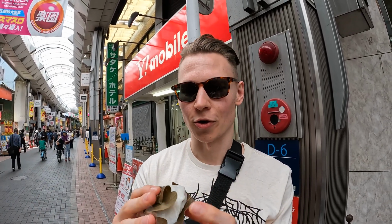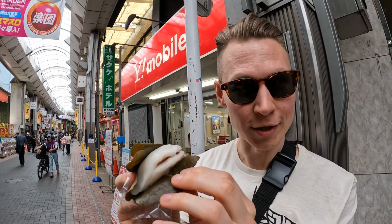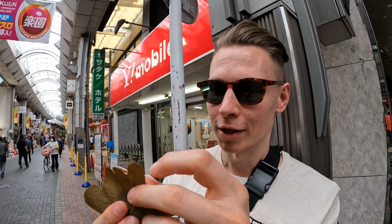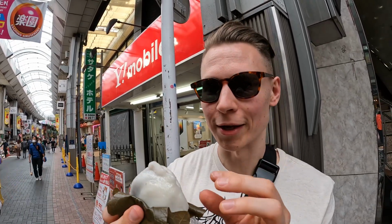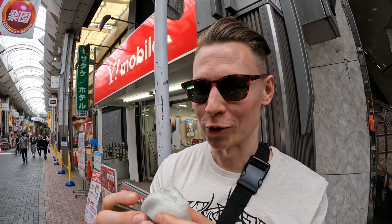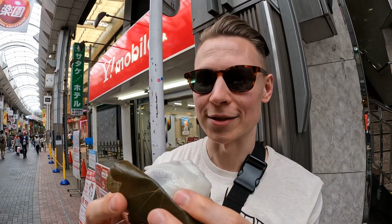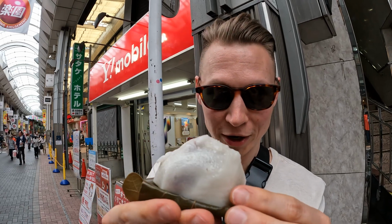We didn't have to go too far to find our next piece of treat. So this little baby here is called kashiwa. This is a mochi that's filled with anko. Anko is a sweet bean paste that's really commonly used in Japan and also in other Asian countries as a dessert. It looks really nice because it's also wrapped in this leaf that should add some flavor too. So let's just try it.